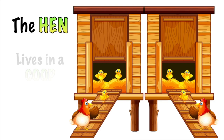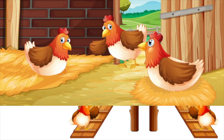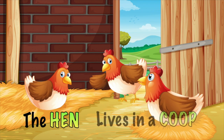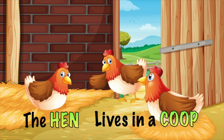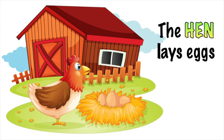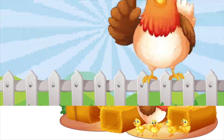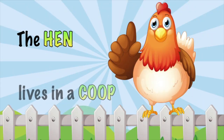The hen lives in a coop. The hen lays eggs and lives in a coop.